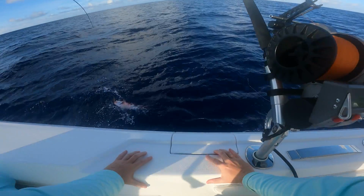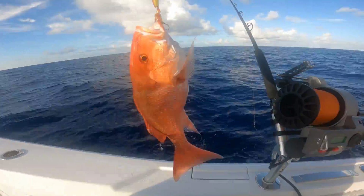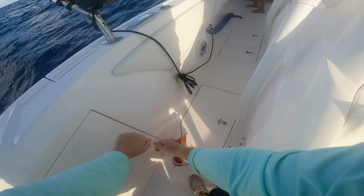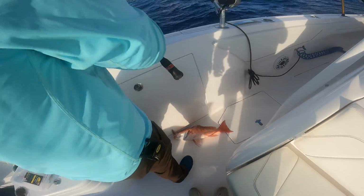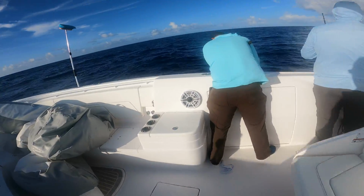We got ARS? Nice one. Oh, I'll help you. There we go, first one of the day. Nice start. 20-inch ARS on the jig. Good one?